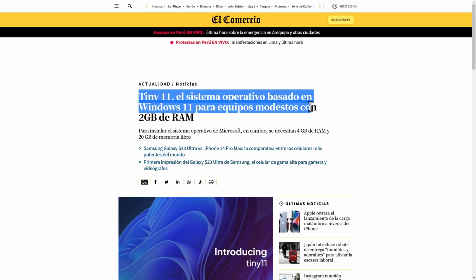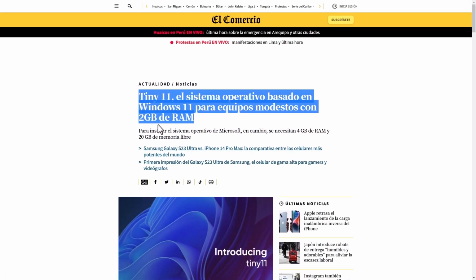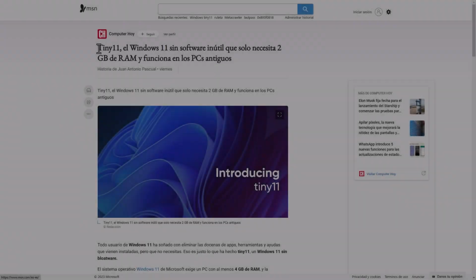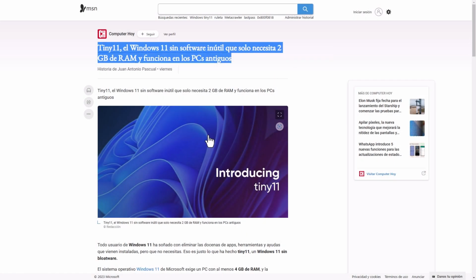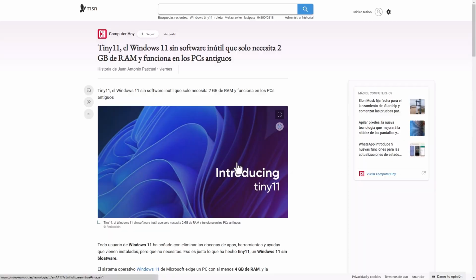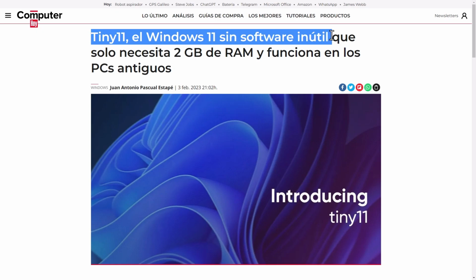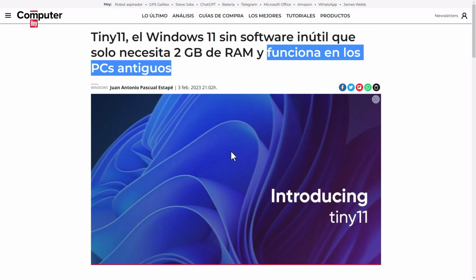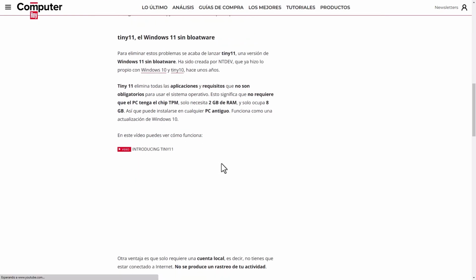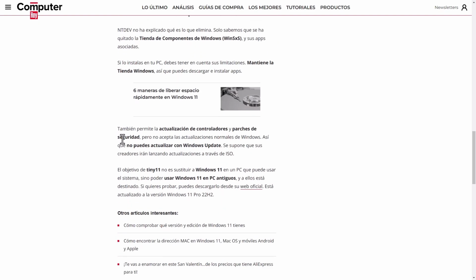Tiny11, the advanced operating system, Windows 11 for computers with only 2 gigabytes of RAM. Another outlet also says the same, without useless software. For basic computers, Windows 11 without useless software that only needs 2 gigs of RAM to work on old computers. All these news items offer a super Windows Lite with only 2 gigs of RAM where you don't need TPM, security code, or anything like that, but they forget something important.